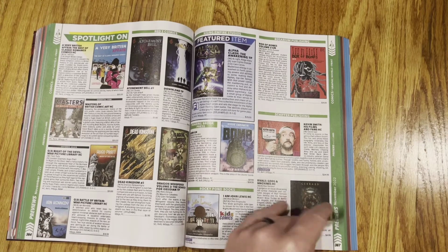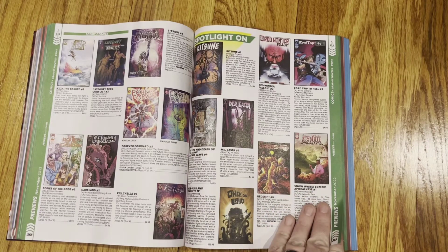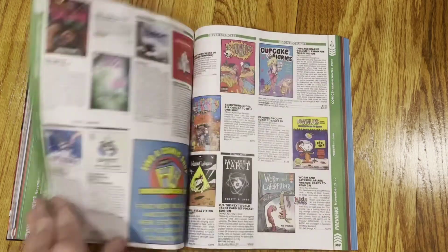Okay. Scout can often have good stuff. I don't think it's anything this month that I feel compelled to point out, though.